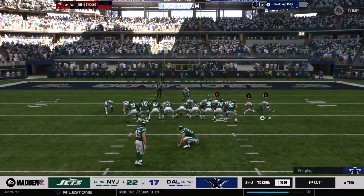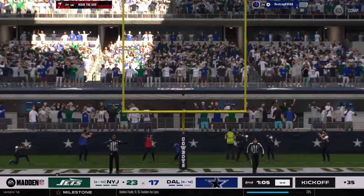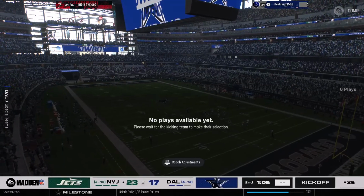That's some good old-fashioned playground football. Even at the elementary school, find the fastest kid and let him run. Point after by Mevis is good. And the Jets push their lead to 6. Cowboys 17.